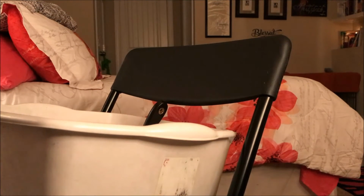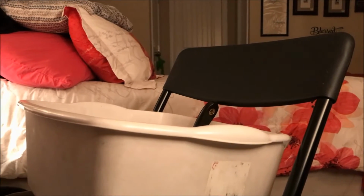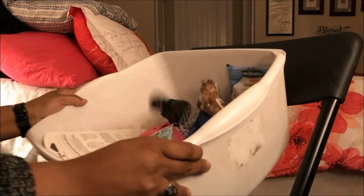No ma'am. She was asleep under my prayer chair. She is now awake and deciding that she wants to see what mama is doing.